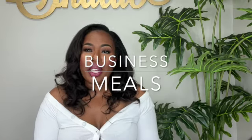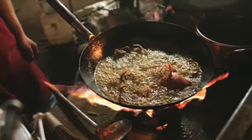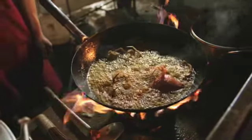Let's move along to business meals because generally you used to be able to deduct 50% for qualifying food and beverage costs, but beginning January 1st of 2021 through December 31st of 2022, businesses can claim 100% of food and beverage expenses at restaurants as long as the business owner or one of your employees is present when food and beverages are provided and the expense is not lavish or extravagant under those type of circumstances, okay?